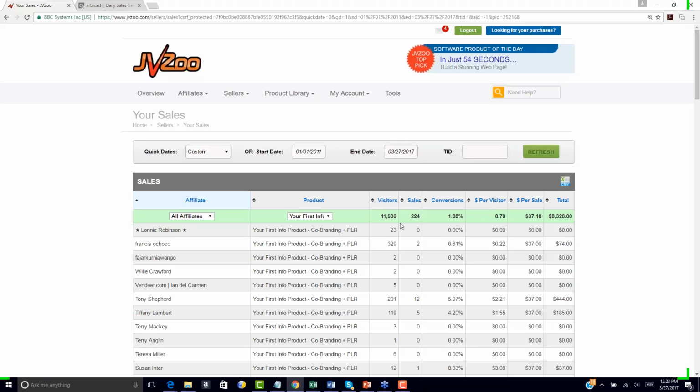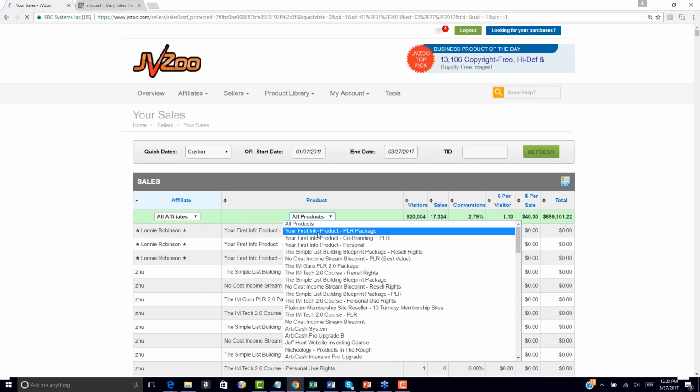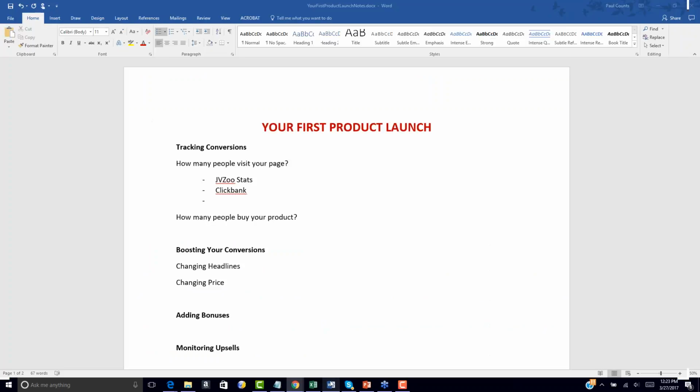The visitors are going to be the same. So see here, it says a 1.88% conversion, but that's not entirely accurate because it's only identifying the number of people that bought this product right here. It's not taking into account the people that bought the other 2 products on my front end. So sometimes we have more than one product. So there's my PLR package. And let's refresh that. And so we've got 11,936 visitors.